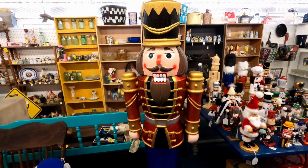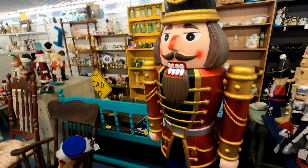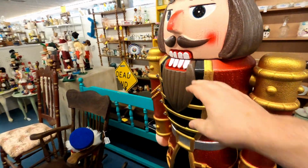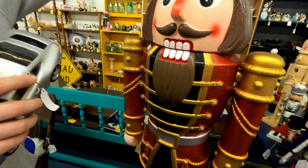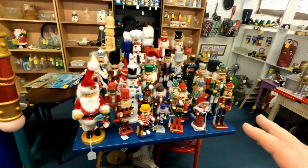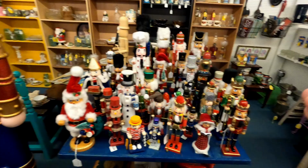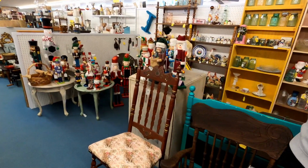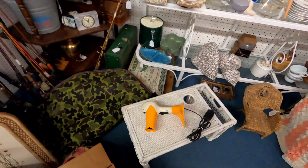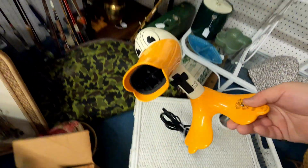That is the biggest nutcracker that I've ever seen in my life. Does he have a thing on the back? Does his mouth open? No, it don't. I don't think so. But look at these nutcrackers. That's crazy. It's kind of creepy. It looks like they're gonna eat your soul or something. That's insane.